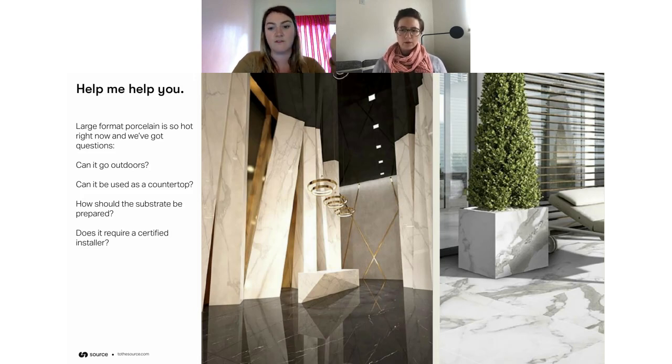But the substrate, we recommend doing a self-leveling primer so that the floor is extra flat because of the large size of the panel. Awesome. So Emma has a question here. It's thin but large. Does the length increase install costs? Do you need a couple of people to put it on? Yes, installation costs are probably going to be higher because it is a unique product, and it's not just a tile you can slap on.